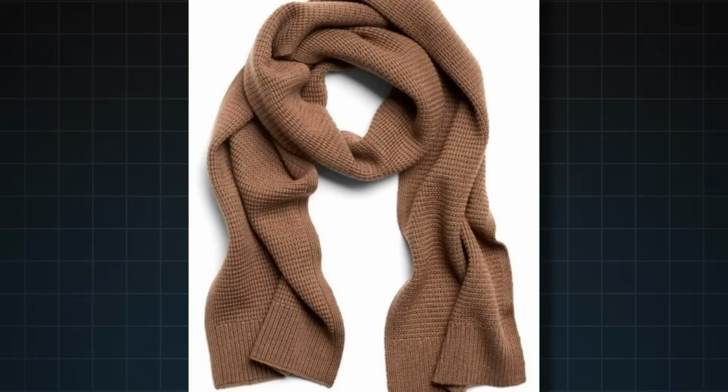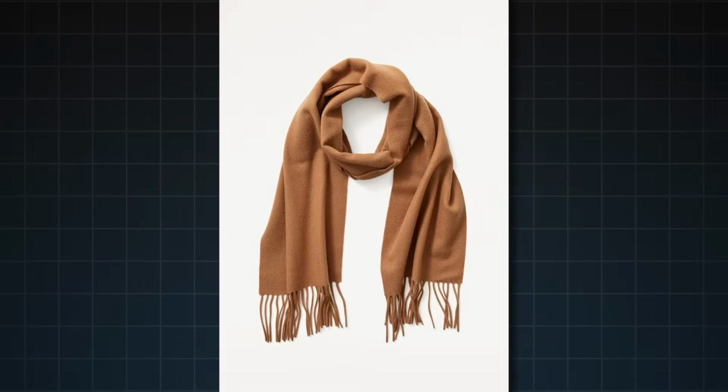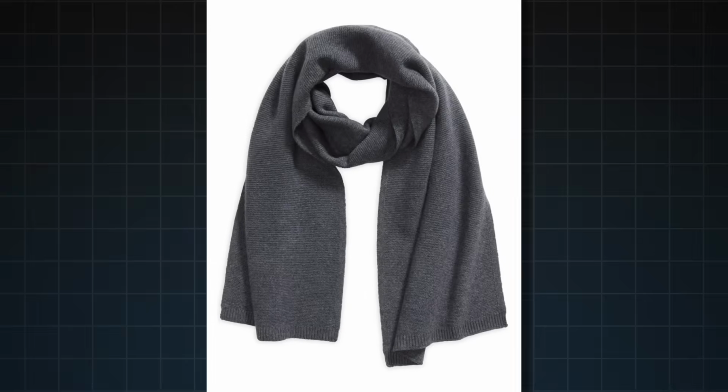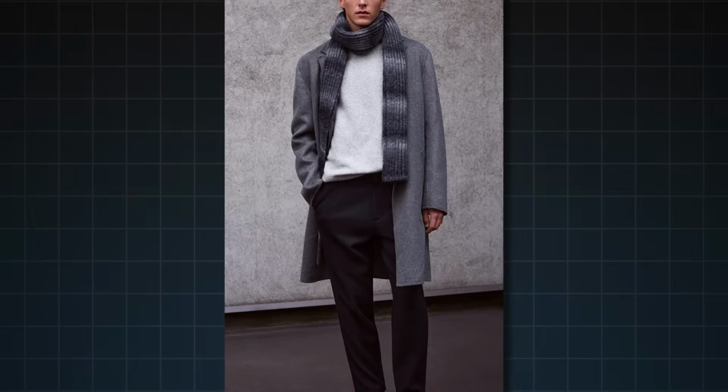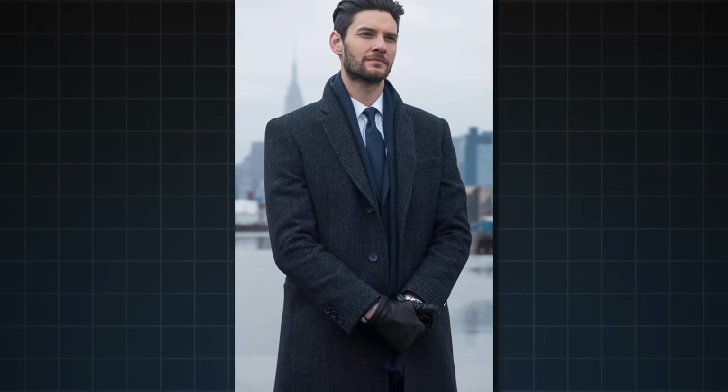Go for cashmere or fine merino wool. Look for soft herringbone textures, subtle checks, or solid colors in deep masculine tones. Think camel, navy, forest green, charcoal. Drape it, loop it, or tuck it into a double-breasted coat. Let it flow with your silhouette.